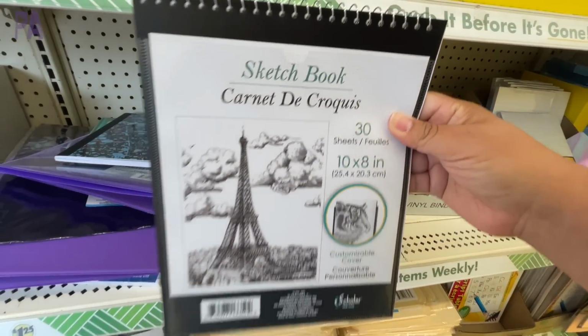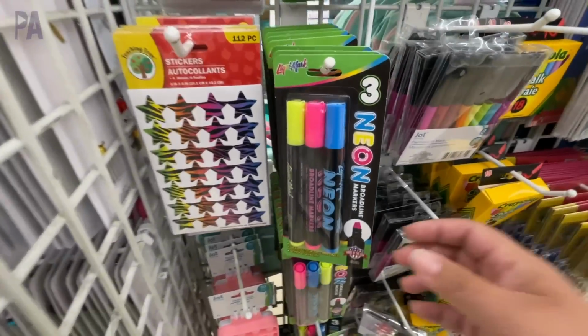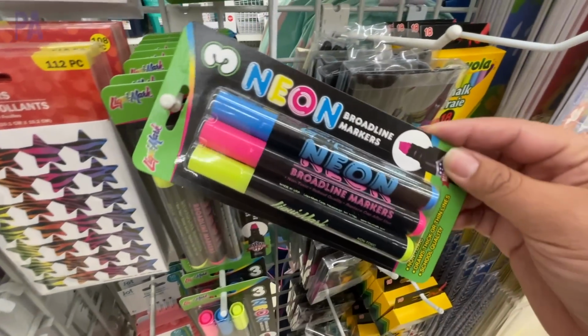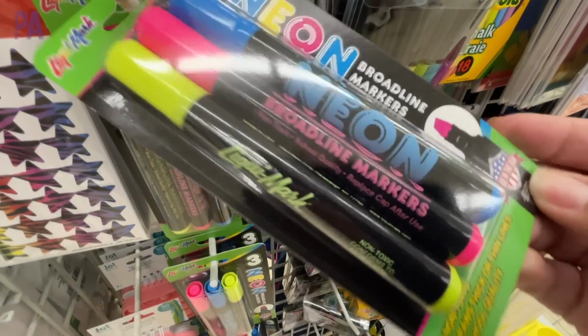A little bit of the sketchbooks, but I wasn't too impressed with them. They didn't have a lot of paper in them. This is a new find. They are neon markers coming in 3 color selections, and they have a chisel tip. I might want to try that out to see how neon they are.